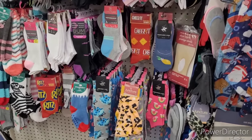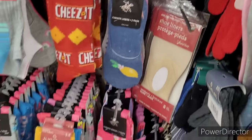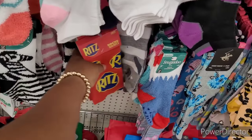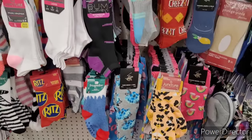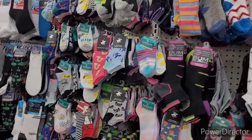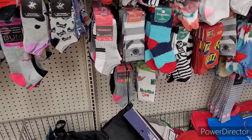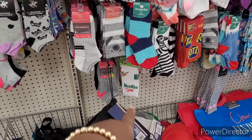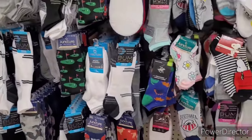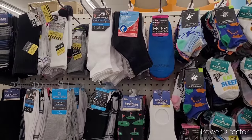There's some of those socks floating around. Cheez-Its. There's Ritz. I tell you, if you could find them socks, that's an awesome deal, because they're expensive. They'll go for a lot down there. Y'all see them right there. They're expensive. All right, let's move on.